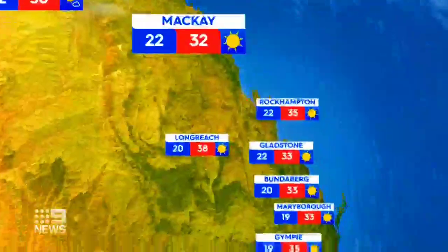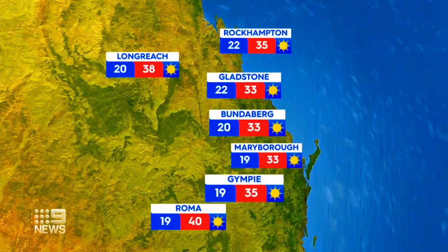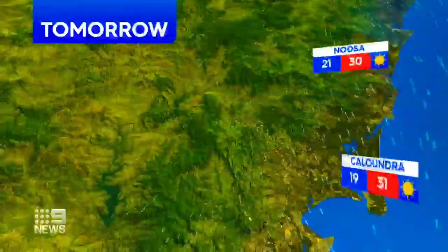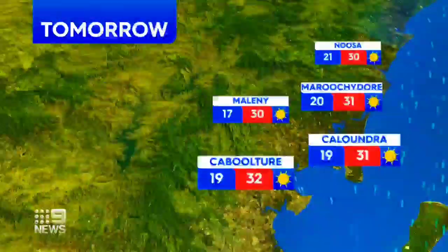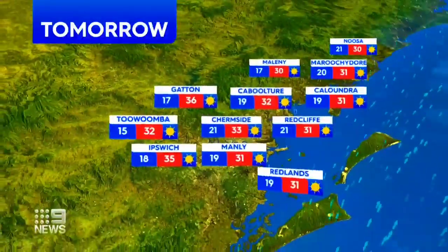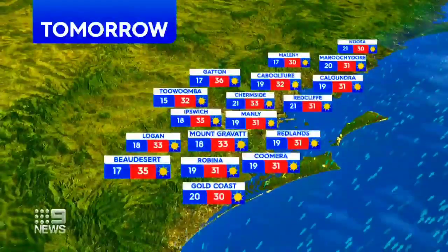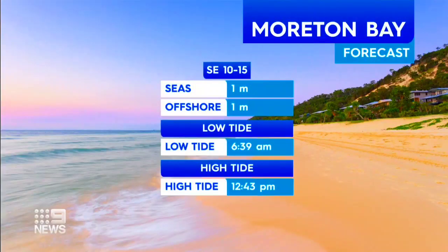Some warm temps in the west. Roma tomorrow getting up to 40 degrees and a nice day through the Capricornia and Wide Bay coast. Here in the southeast, we're going to barely see a cloud in the sky tomorrow. It should be a nice day. Those temperatures starting to warm up though, getting up to around 30 degrees along the coast, mid-30s in the west. Out on the bay tomorrow, not a bad day, seas around a metre. Don't even think about heading offshore with the large swell.